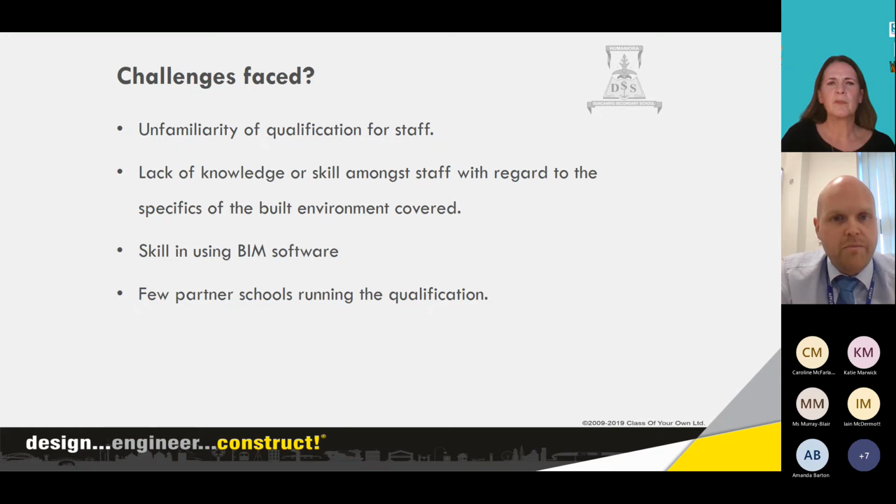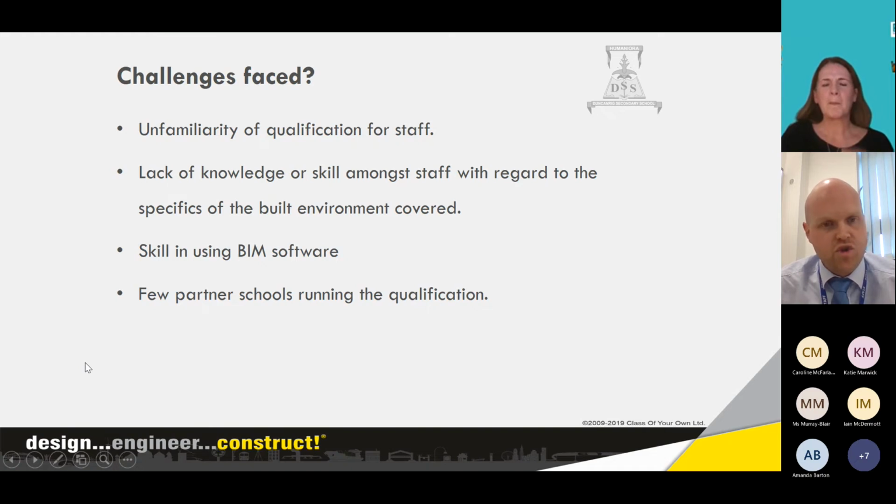Also there was a lack of knowledge about the built environment and the digital built environment, in terms of how projects come about and how they're designed and made. And also a potential lack of skill, because we were stepping away from the standard software we use in technical subjects and starting to use BIM software such as Revit, which I know is not widely used in every school, to design and use modelling software to create building concepts.